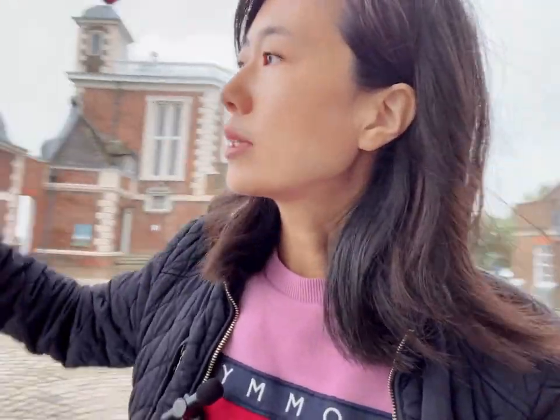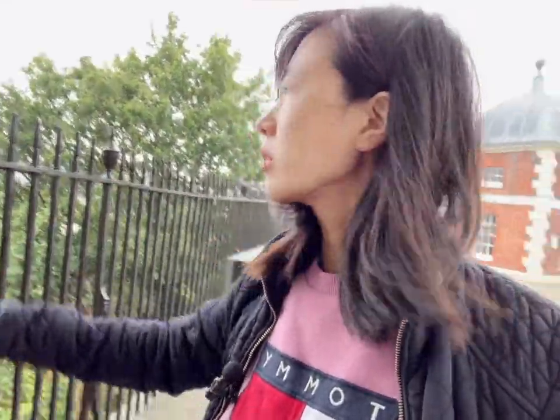So all you need to do is come to Greenwich. This is a massive park, Greenwich. And then just walk all the way here. It's a little bit of a top of a hill, but not too bad. So this is the second place I recommend you do when you have one day in Greenwich, because for the 2, Cutty Sark and Royal Observatory, you need the tickets.